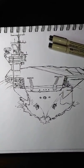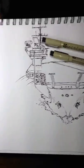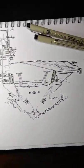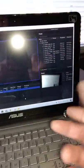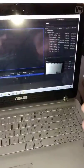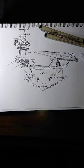Anyway, it took like 40 minutes. I started out with a pencil, then I went to the pens. But, yeah. And right now, I'm having to flip it because I film upside down, so I got to flip it in this software, so that's going to take a while. And then I'll upload it to YouTube, but yeah, about 40 minutes.